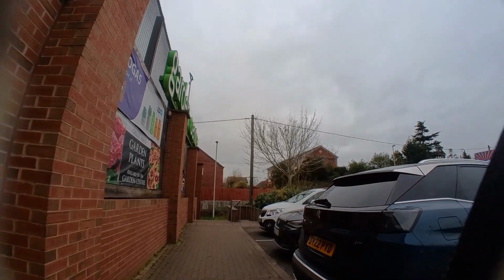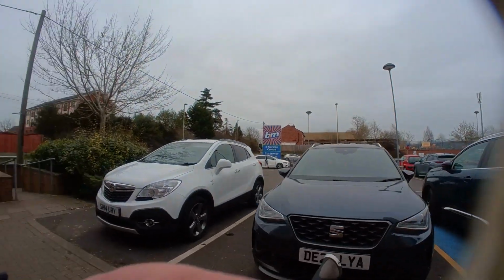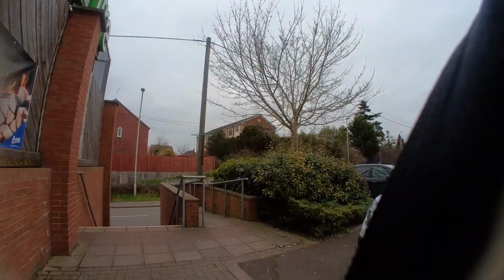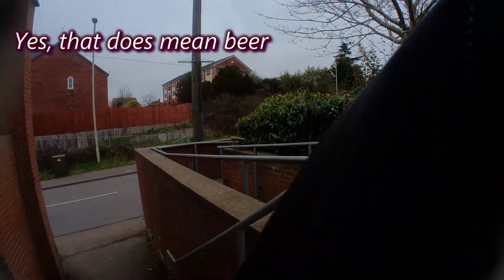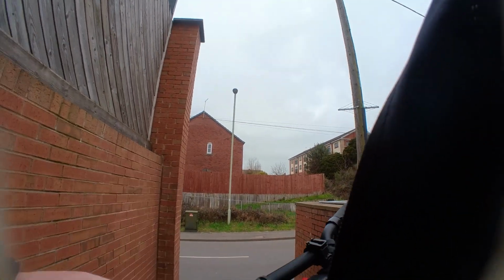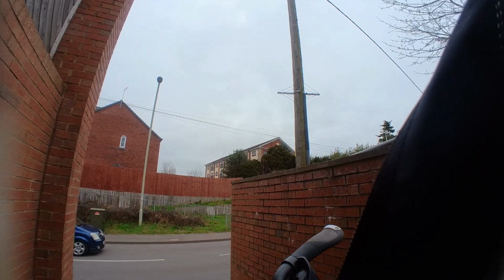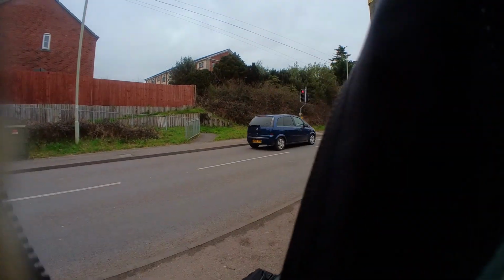So just leaving B&M, as you can see, the famous logo. Just been to pick up a couple of key ration items. Airplane over there. So down the steps, because it's not worth cycling all the way round. Get ourselves onto the road.